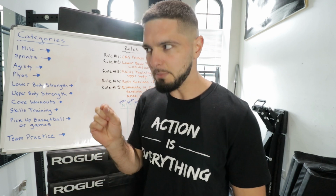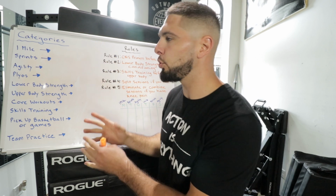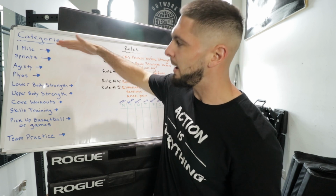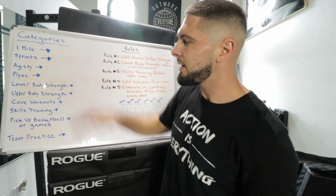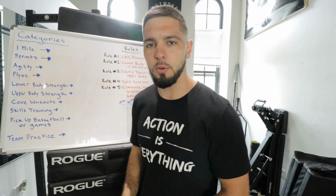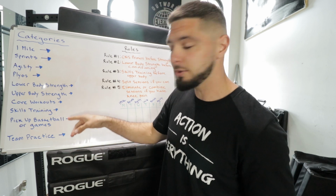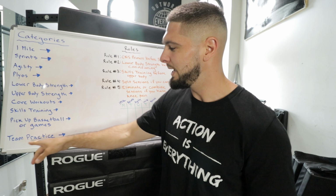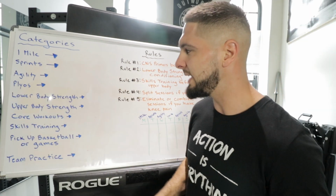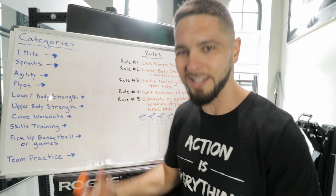First off, I need my marker. All right, here we go. So up here we have the categories. These are categories that a basketball player could be doing at any given time. So we have a mile run, sprints, agility, plyos, lower body strengthening, upper body strengthening, core workouts, skills training, which would just be handles or shooting, etc., pickup games or your team basketball games, and then team practice. So what I'm going to do is categorize these into the categories that they would fall under, whether they're conditioning, strength workouts, etc.